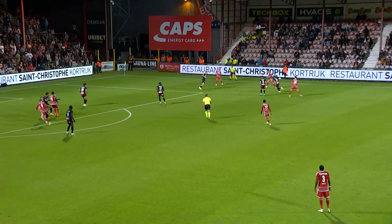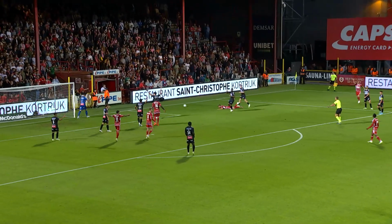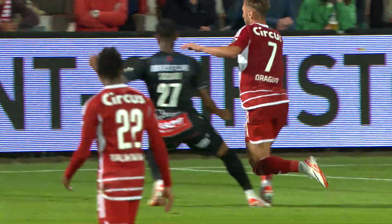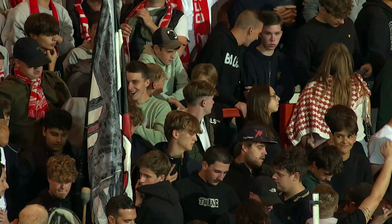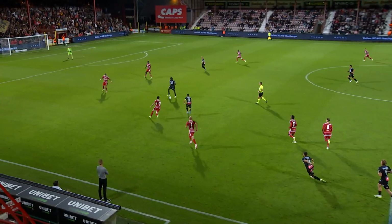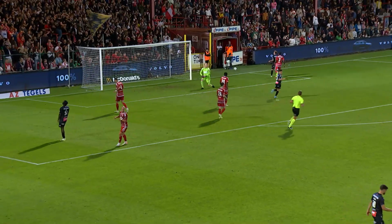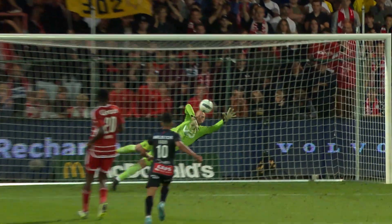A call for a penalty was made by Standard as Sissoko looked like he'd brought down Dragas in the box. But the referee decided that there was no contact. Kortrijk led 1-0 at the break. De Kerels wanted more, and another Cardiff City loanee, Shai Ojo, gave himself a great chance to add a second at the start of the second half. His long-range shot forced Baudard to pull off yet another heroic save.